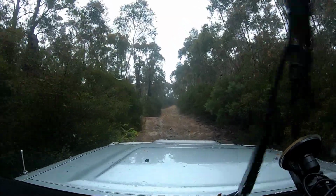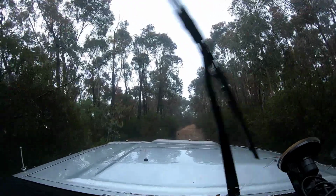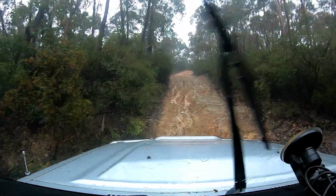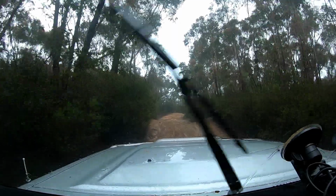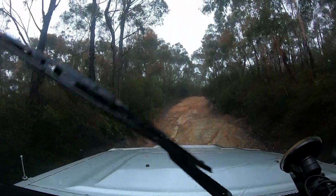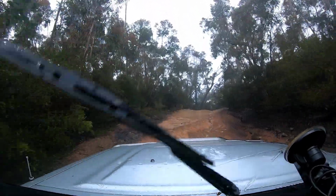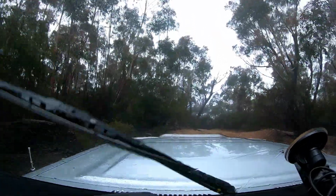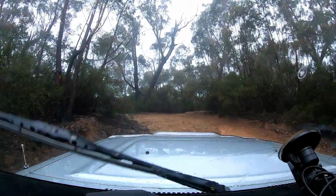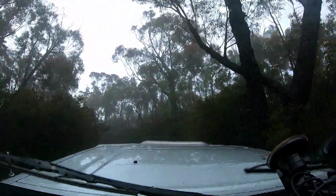So just trying to take it slow and steady. And on this first section at least, doing okay. Again, given how slippery the track is and how steep it is, I didn't want to be in a position where there was a lot of momentum and things could go horribly wrong. Lovely, tell your mother. So we've cleared that section.